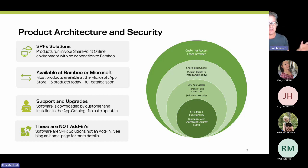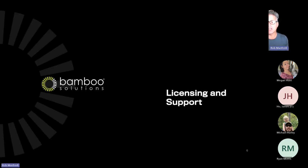There has been a lot of chatter about the end of support for add-ins from Microsoft. These are not add-ins. These are SPFx solutions, which is the Microsoft best practices way of creating products that run within SharePoint and SharePoint Online. So there's no end of support for our products out there. We have a nice blog on our homepage that describes what that's all about. So don't get confused about end of support for add-ins and what that means for Bamboo Solutions. Our products are fully compliant and will be supported indefinitely.